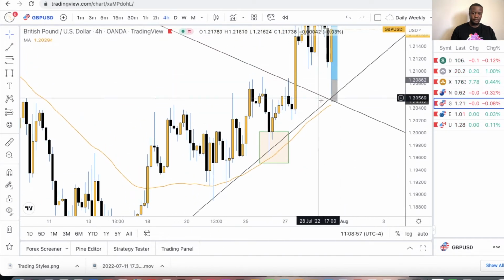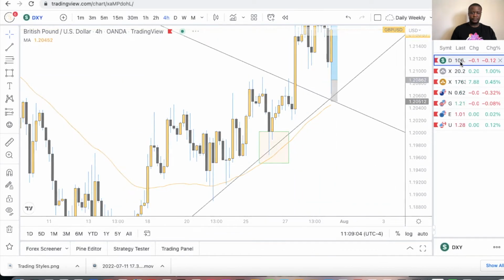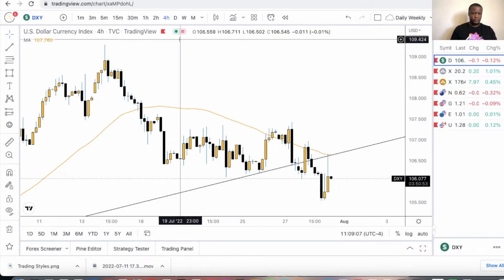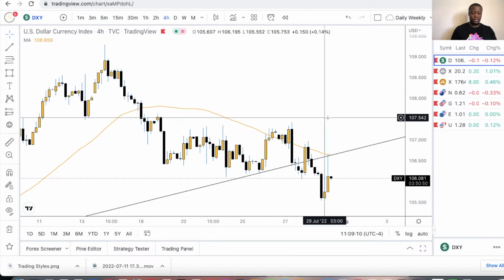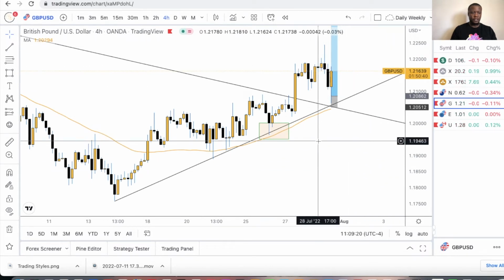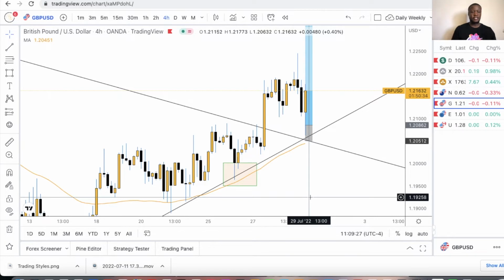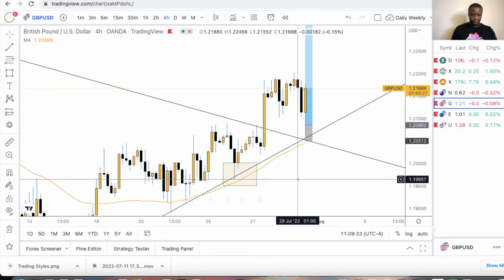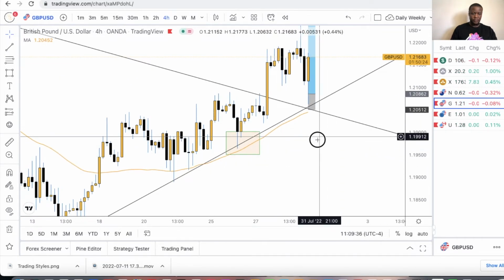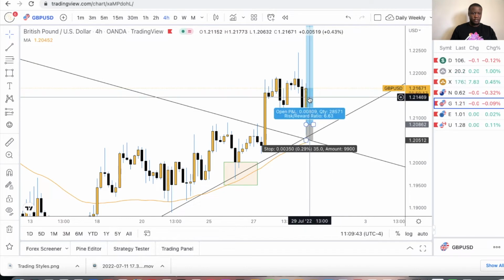So we did see the breakout of the declining trend line, as well as the breakout of the dollar index. So we could expect further down movement on the dollar index, which will give me an indication that we could see further up movement of GU. Because what goes on the dollar index is the opposite of what goes on in other currency pairs, opposite to the dollar. So GU will possibly be going further up, and as you can see, we are currently engulfing this 4-hour candle.